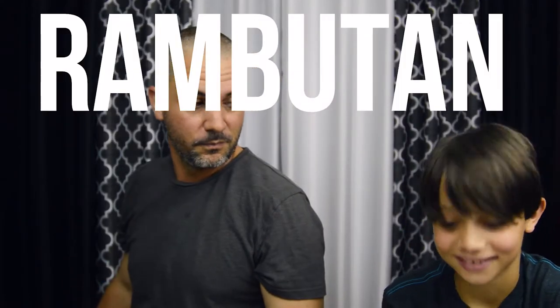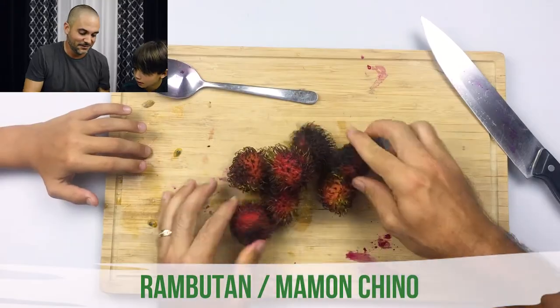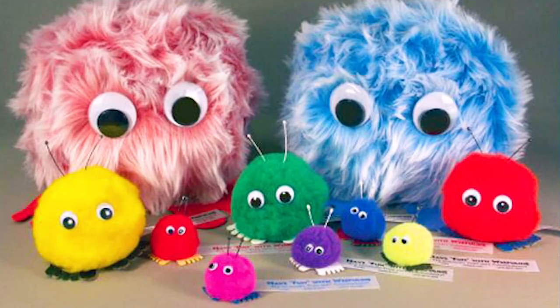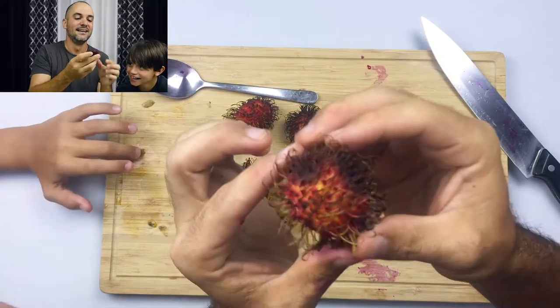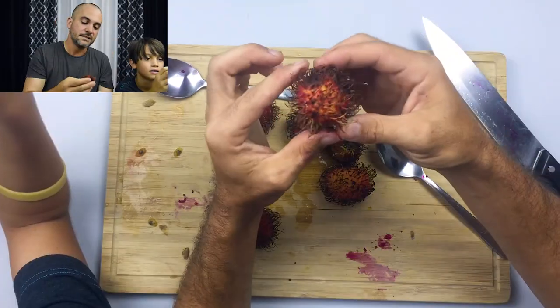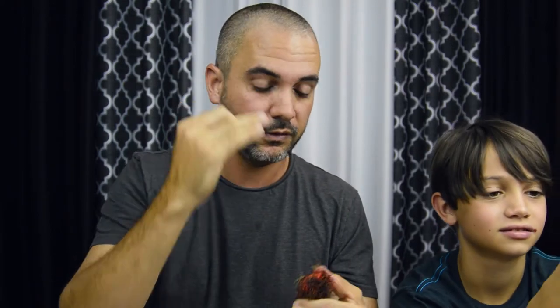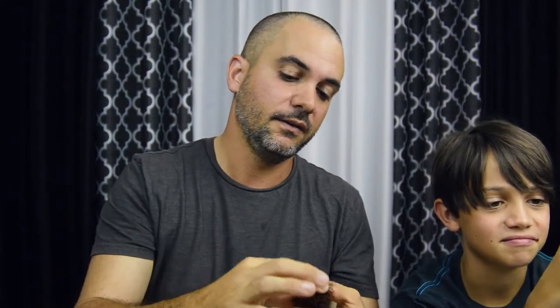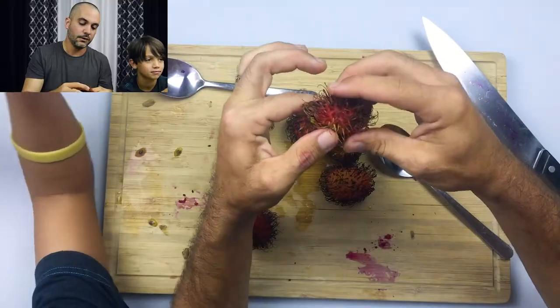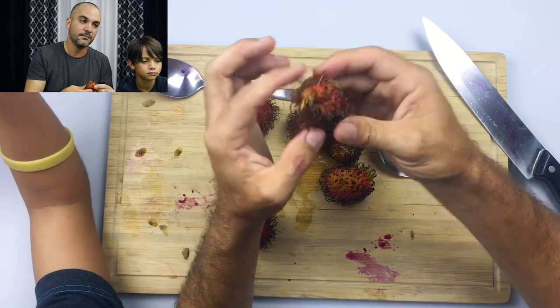The next one is called Rambutan. Rambutan! These little guys look like little weevils. Little fuzzy balls. Whoa! Inside of these has... white. Yeah, whitish, kind of a cream whitish color. And then inside the very core of it is a seed. What you want to do in order to open these, people open a lot of different ways, but I just use my teeth. What? This, normal?